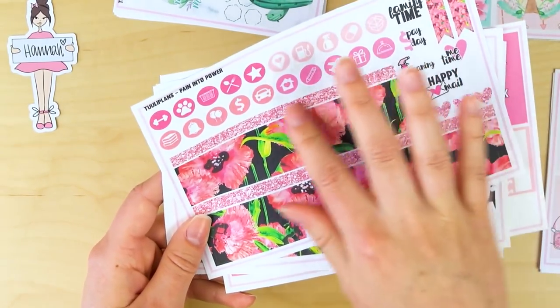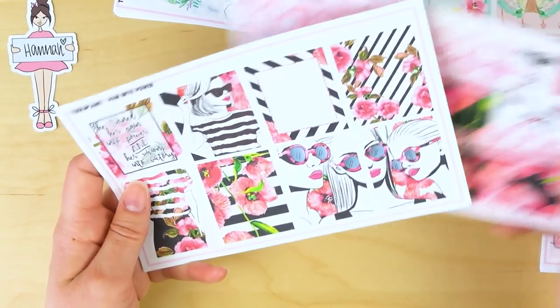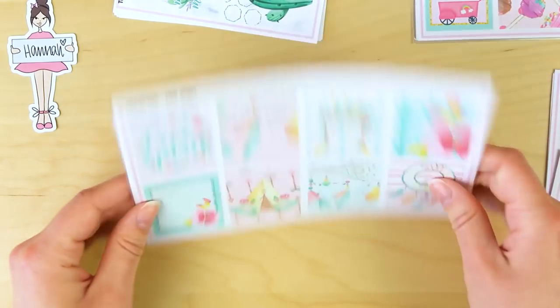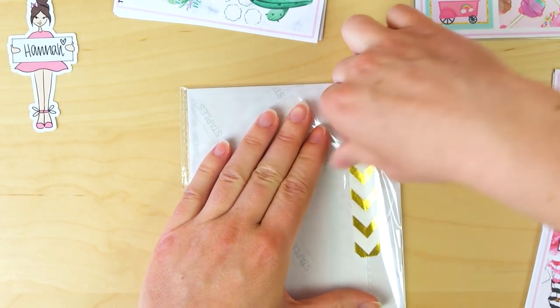Ooh, here is like two layers of washi. I love that when you have different styles. And yeah, this is a really nice kit. And let's see here, the next one, Free Spirit. I loved these colors. I could not resist getting it.